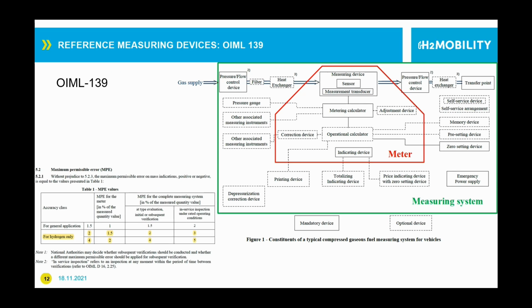What do we have to achieve? The regulation for this is the OIML R139. The OIML R139 says that for hydrogen, you see it left below, we have to achieve an accuracy class 2, which means that the final error allowance is around 2%.